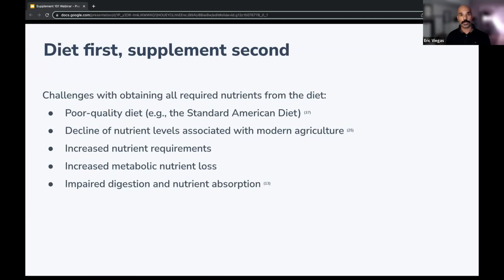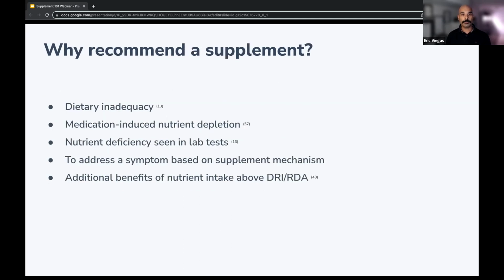There are a lot of people walking around with digestive issues. That means that they're not getting as much nutrients from their food as they could. You can think of people that are suffering with IBS and SIBO as examples here. So why recommend a supplement?